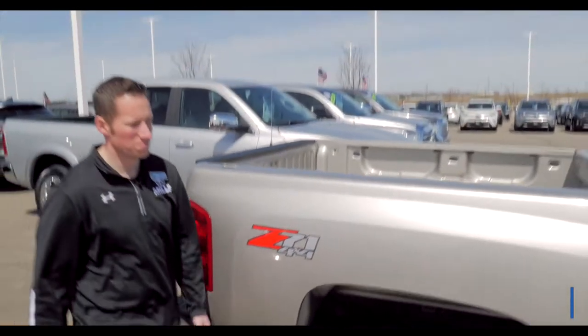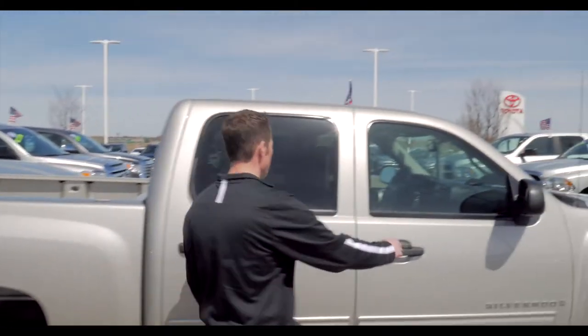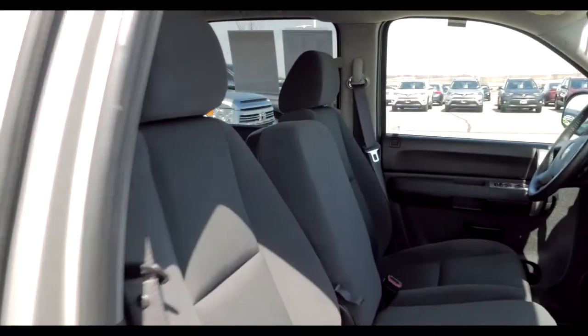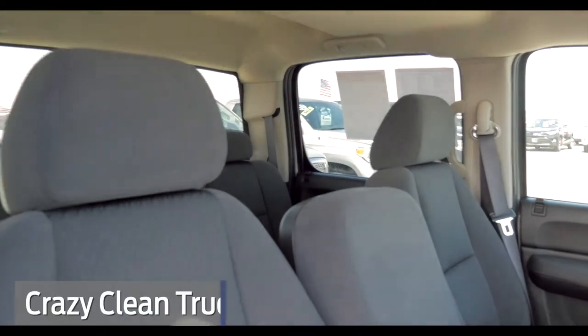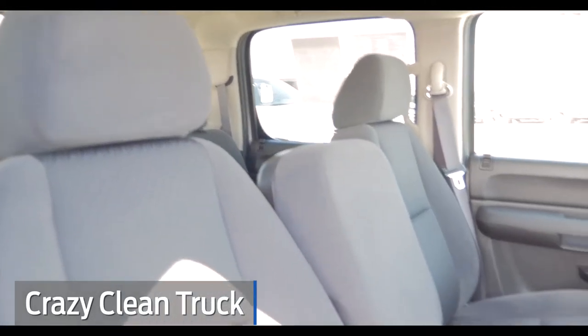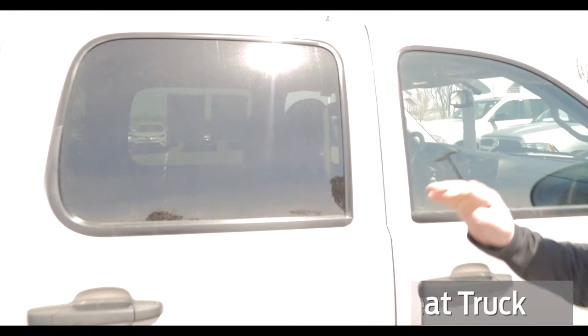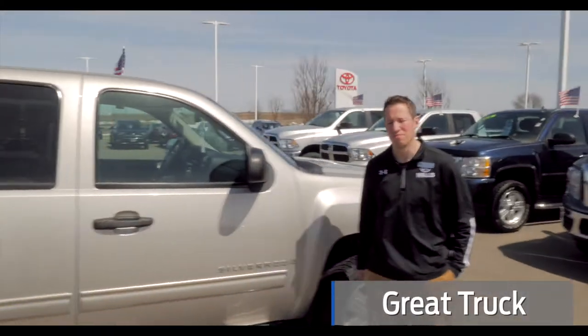2009. The vehicle is well maintained. You can see by the interior also. This is just a fantastic truck for someone who is looking for something maybe for a student vehicle or something to just kind of be a nice runner truck for them.